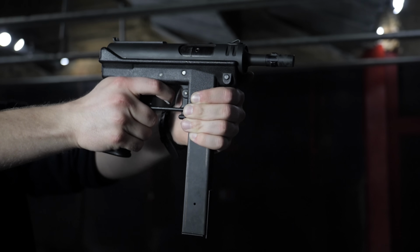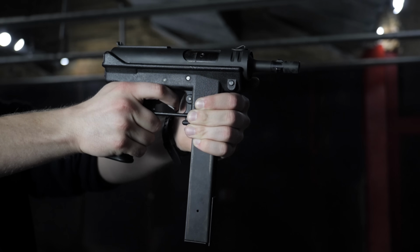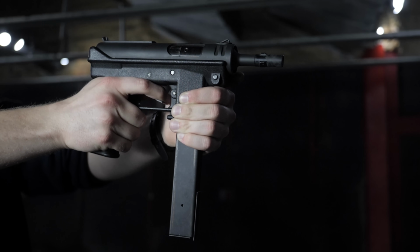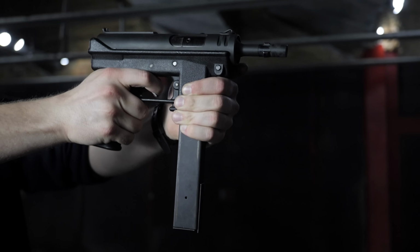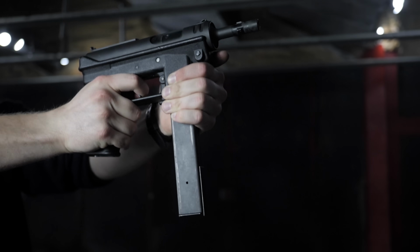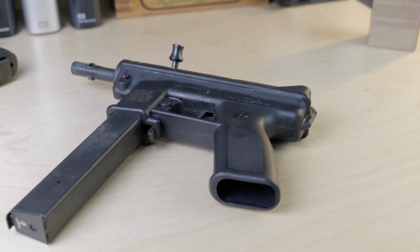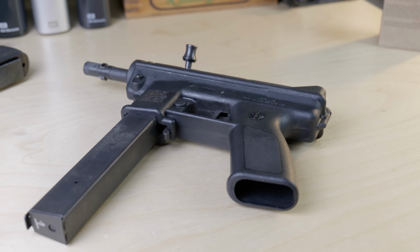Moving on to our number 2 pick, you all were waiting for it, the Tech-9. The infamous Intratec Tech-9 is a 9mm straight blowback operated semi-automatic SMG-style pistol commonly using a 32-round magazine. The Tech-9 was introduced in 1984. George Kellgren, the genius behind Kel-Tec, designed the Tech-9 and brought it to the American civilian market with the help of a man named Carlos Garcia.